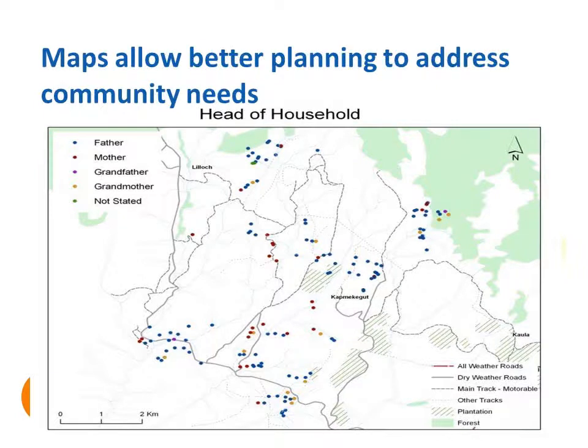For example, here we're showing who's the head of household across a region. And in those houses where grandfathers or grandmothers are the head of household, we know we need to pay special attention because they may not be able to provide enough food for their families. So we can make sure we have targeted interventions for those.